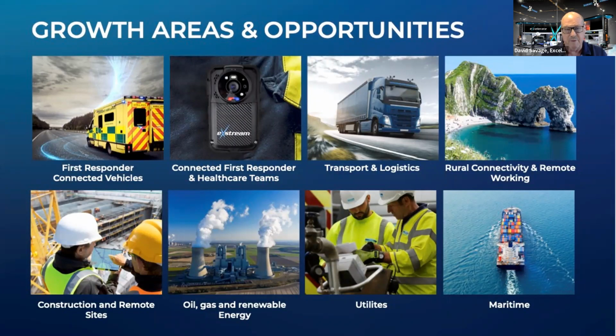The reason we set up the business was because we found our first responder clients were trying to manage these large-scale incidents in areas where there might not be any connectivity at all, or where that connectivity is being compromised, or simply can't handle the traffic that happens when there's a major public incident like a terrorist attack or a major crash. So incident command vehicles are the start of where we want to be.